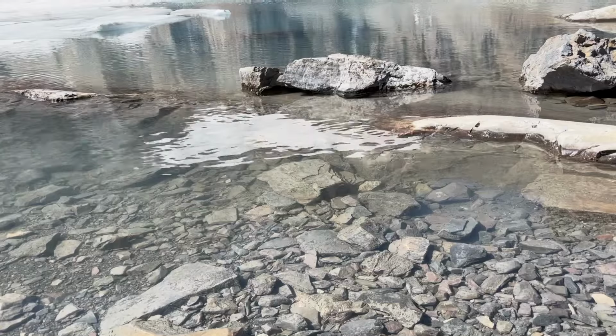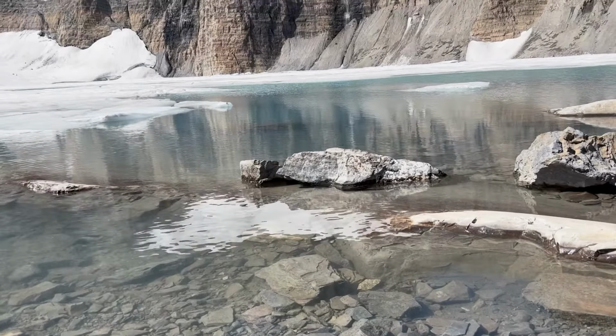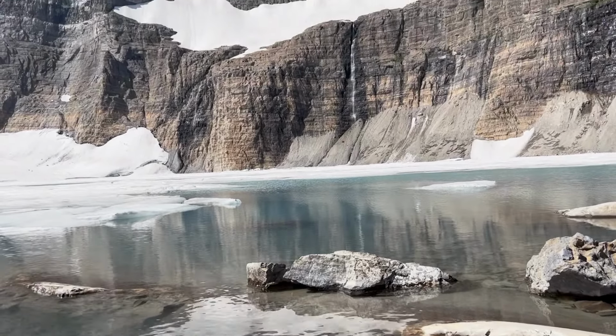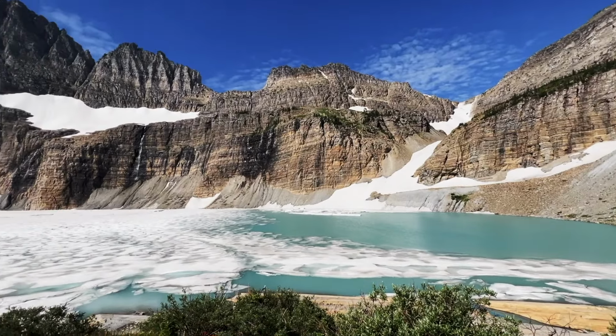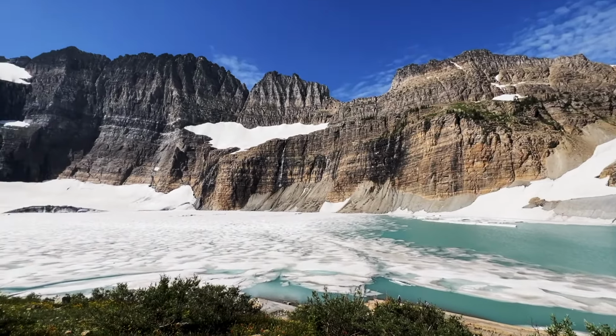One of the things we've really noticed about Glacier is that it's a colorful place. And this hike shows off some of the very best colors of Glacier National Park. The lakes have this really bright turquoise color to them, and that's because the glaciers kind of rub against the rocks and they leave this residue that ends up dyeing the lakes turquoise.